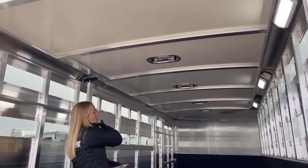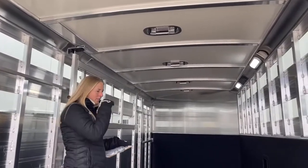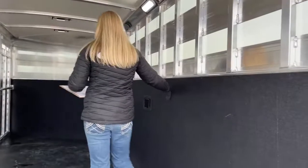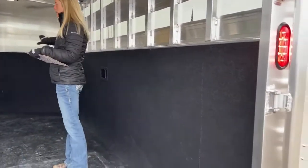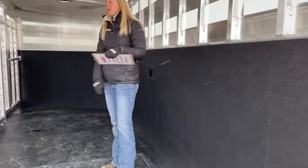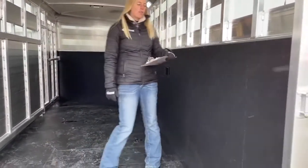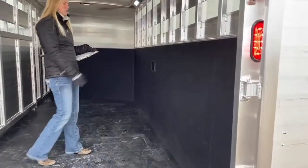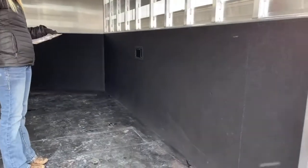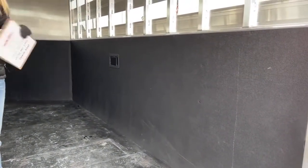All right, so on this stock combo, there's a few other upgrades that we did on this trailer. You'll notice we did stall mats, kick mats on the hip side as well as the partition wall there. That just is going to give it a lot cleaner look over time. If you've got a horse that likes to rub their heel or their hooves kind of on this back wall, it'll just look a lot nicer. You're not going to have any kickers making any big ugly marks on your trailer here.